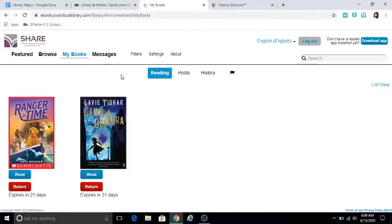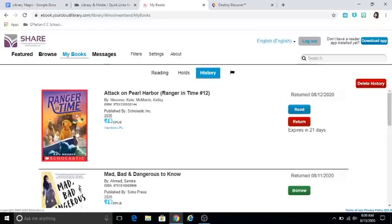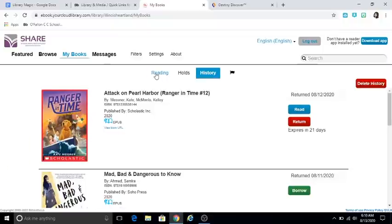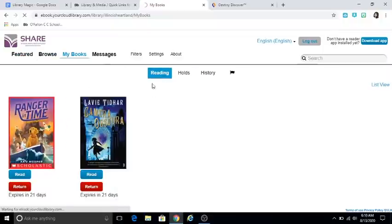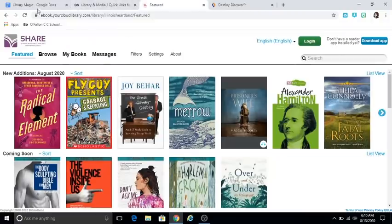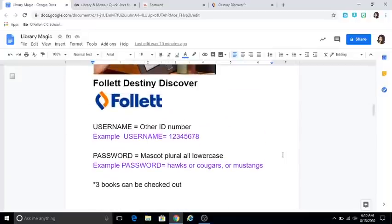we can close out of this and I can show you that this is the books that I have on hold. I can remove the hold or I can just wait for it to tell me that it is available, okay? I can see the history of the books that I've checked out. So again, this is our 3M Cloud Library. You can click log out when you're finished, and then we'll go back to our document. So both of these are available on any device. You can get to them from any device, both the Cloud Library and Follett, okay?